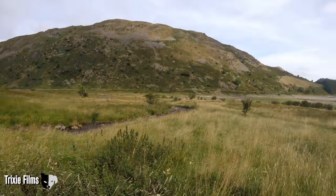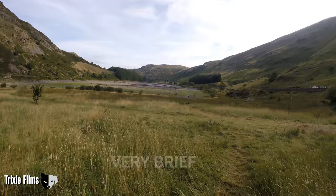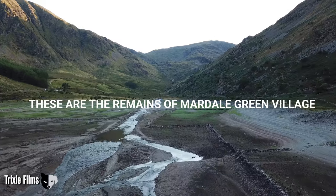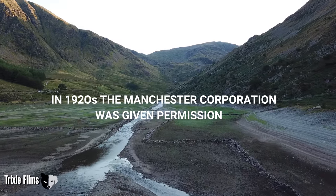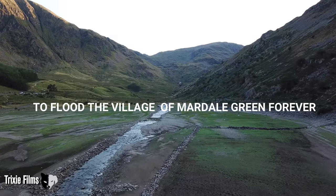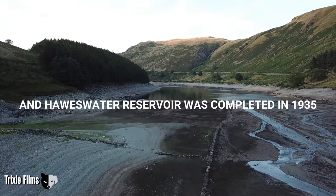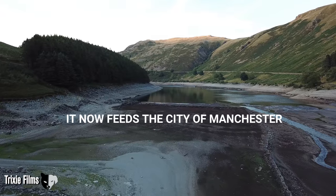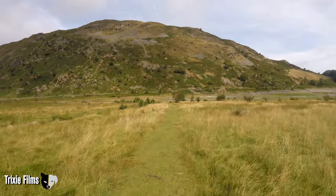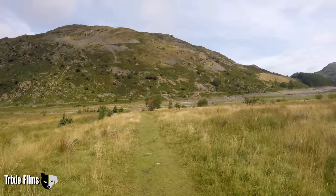My path starts down there, but I thought just before we set off, I'll give you a bit of history on Haweswater. Okay. Here we go, start of the path, and temperatures are starting to climb already, I can feel it.